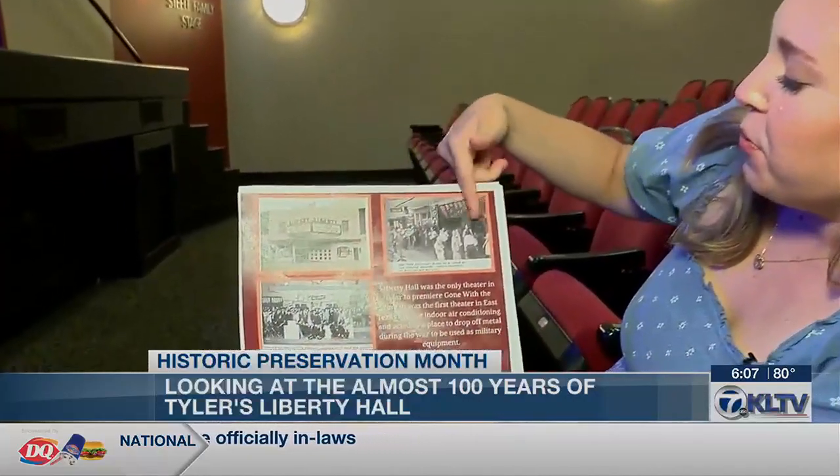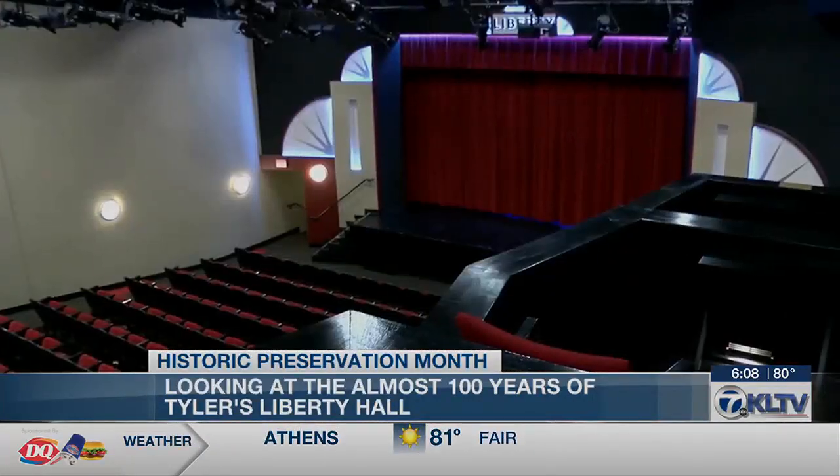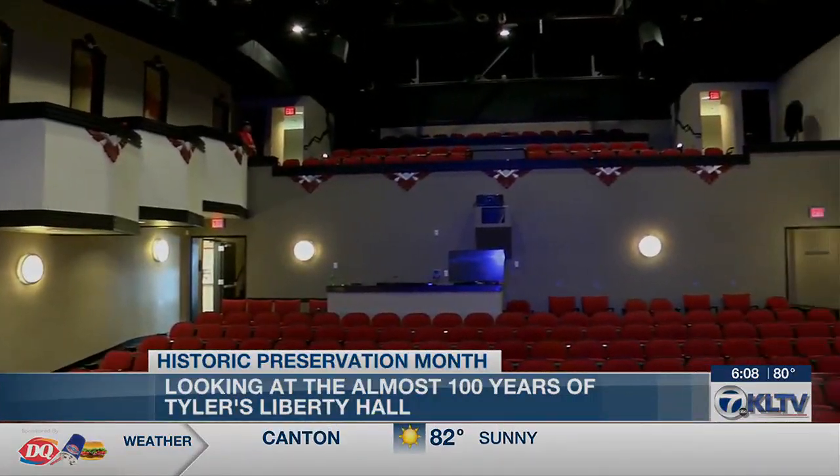So here's another picture of a group of people for the Red Stallion, one of the other movies that was shown here at Liberty Hall. The theater has been here since 1930. It was one of the only theaters to premiere Gone with the Wind. These bricks are all that remain of the original building. At one point, Frank says 11 theaters stood in downtown.